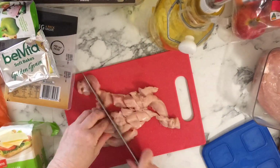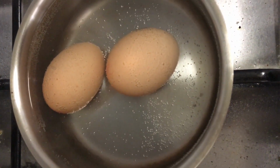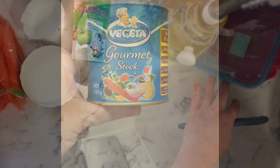First thing I'm doing is just chopping up the chicken and grabbing a couple of eggs because I'm going to boil and cook them so they can go inside our lunch boxes. With the chicken breast, I just put it in some water and added some veggie stock there.